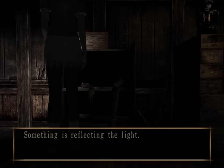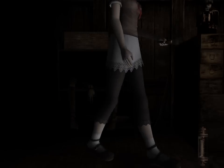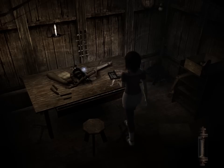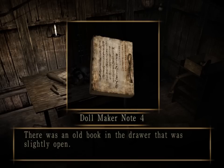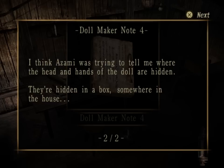Seems like we have quite a selection, including some more Type 14 film. But I get a feeling that what we're looking for really isn't in here. We also see here that for some reason, the daughter was asking for the doll to be killed.